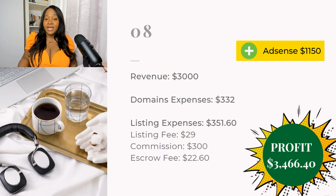Now, in doing that, I was able to generate an additional revenue that I'm not even going to add here because I think that would just complicate your process. So if you just want to see the domain flipping step, you saw that. So you can see what the domain flipped for before even the content, as well as add in the AdSense revenue, what that looked like.